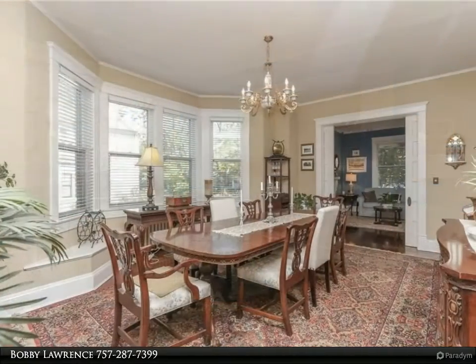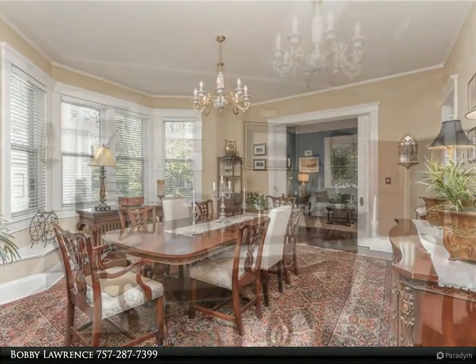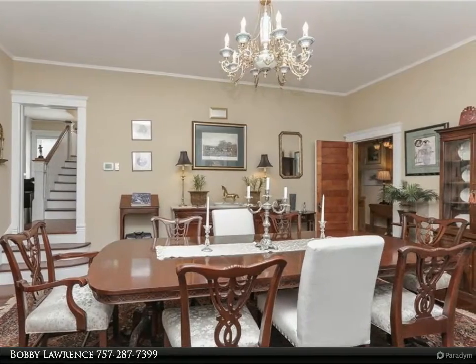Updated kitchen with breakfast bar and butler's pantry. Beautifully designed tiled baths. Third floor bath has steam sauna. Large primary bedroom with fireplace. Replaced lighting and custom blinds throughout.